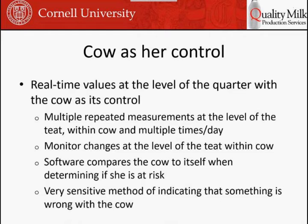As I was saying earlier, the cow becomes her own control in the robot, and not only that, she's her own control at the level of the quarter. So we get multiple repeated measures within a cow, multiple times a day. So we can quickly say we only want to see 1.5 or 2 pounds difference at the level of the quarter before we flag her to be monitored, or, like I said, 20 seconds different in milking time at the level of a quarter, we're going to flag her to go monitor this.